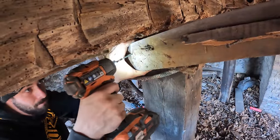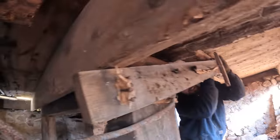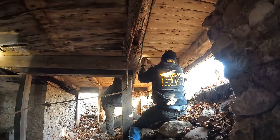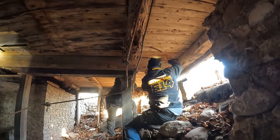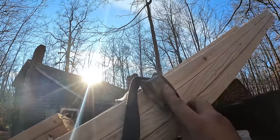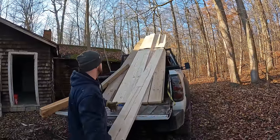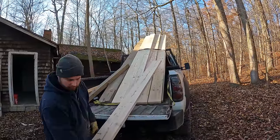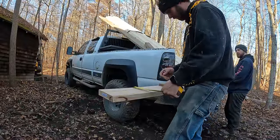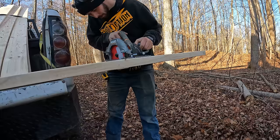Just using this board as a fulcrum and a lever. So now when he pulls that down, it pushes up on this. I say 7 1/4.